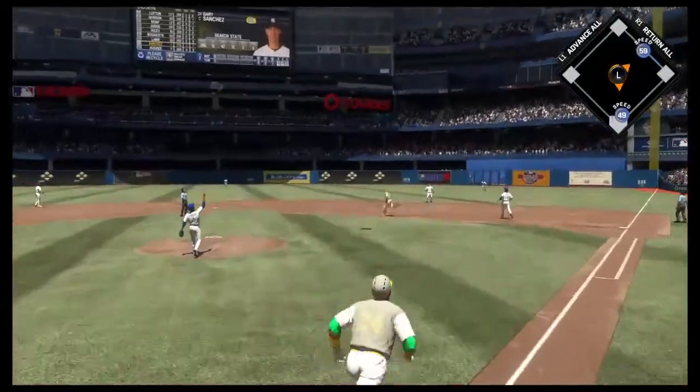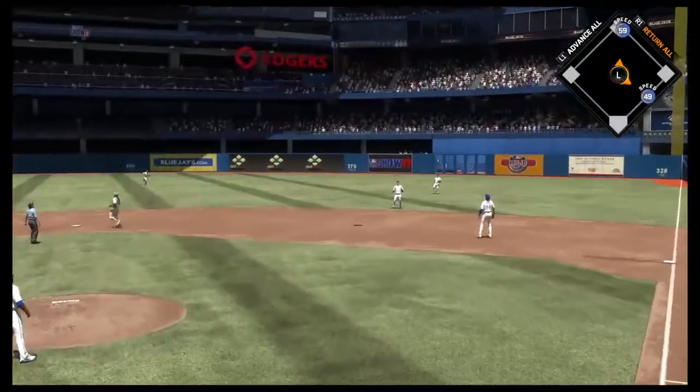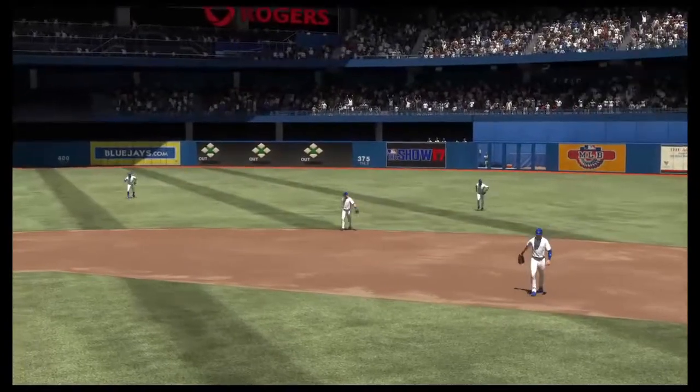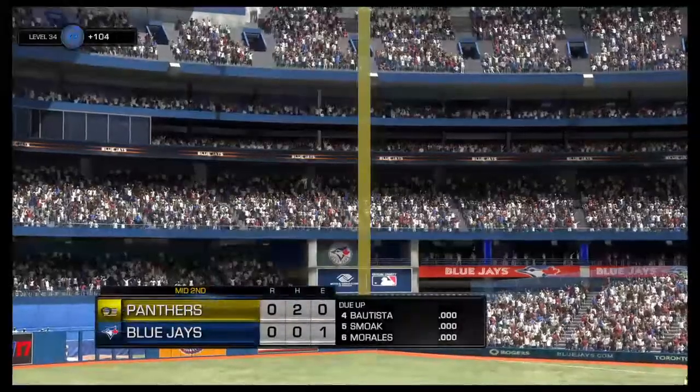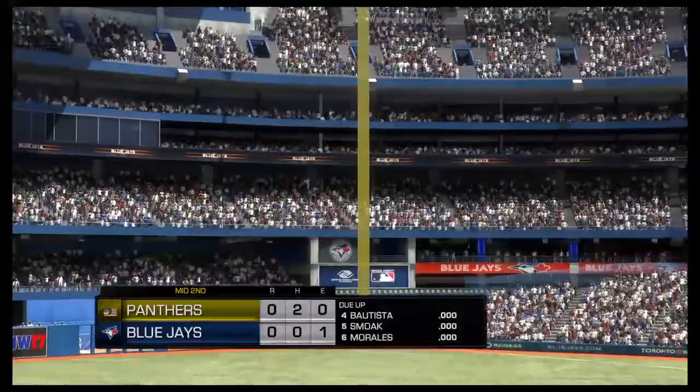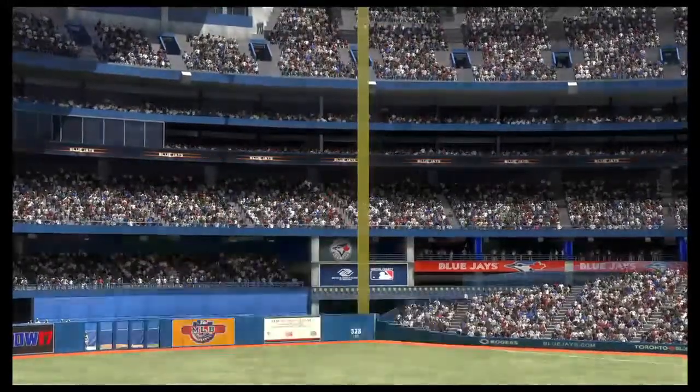Now here's a swing and a high pop-up drifting into shallow right field. And the catch made there by Coughlin to retire the side. So no runs here on a base hit, no errors, and 1 man left aboard. On now to the bottom of the second, and we are tied 0-0.